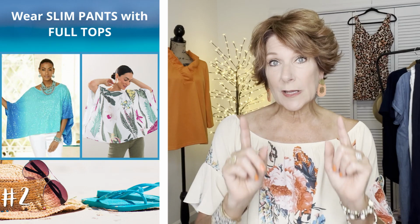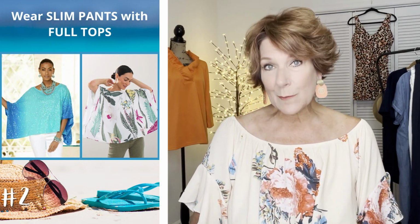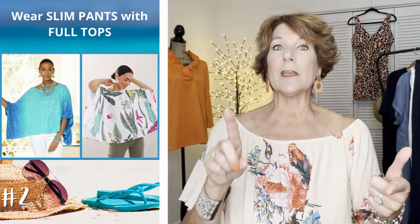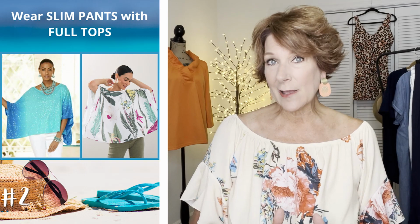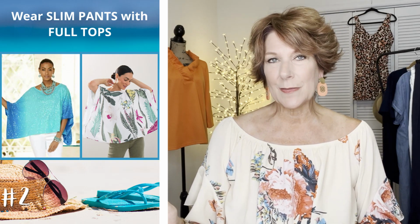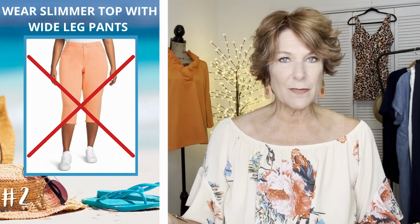Anyway, if you are going to wear one of these tops, I want you to wear a slimmer bottom. You could wear shorts. You can wear a slim ankle pant. Ladies, I like to bring this up every summer, but I really want you to stay away from capris.